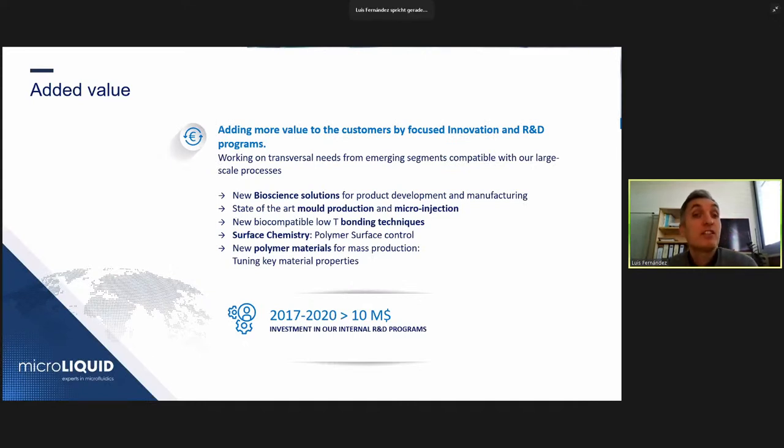But as I mentioned before, there are different technology aspects that you need to take into account in order to be able to generate a successful microfluidic product. What microLIQUID has been working on during the last years has been to establish a strong biological team in order to be able to bring a good translation from the laboratory of the bioassay into the microfluidics world. I will explain that a little bit later during this talk.